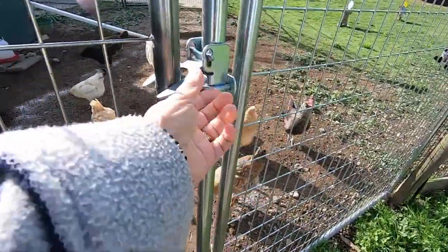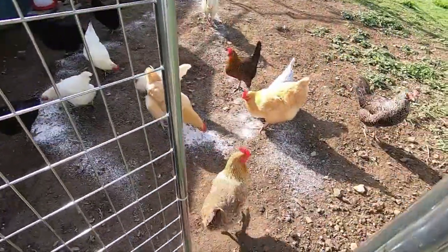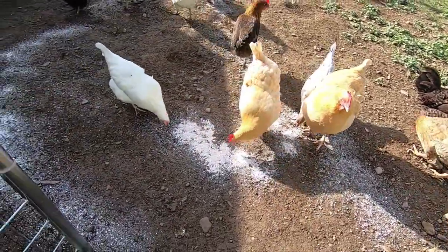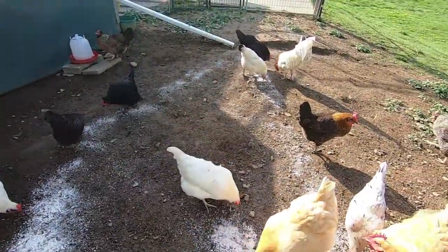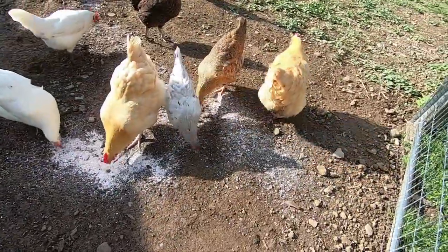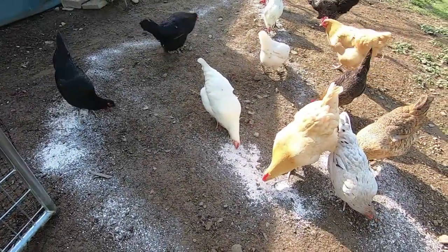Yesterday I showed you the eggshells. Today I sprinkled them around. And this is what the chickens do. See? They enjoy eating them. There they are, all enjoying the eggshells. I just sprinkle them on the ground. Sometimes I put them in their food, but most of the time I just sprinkle them.